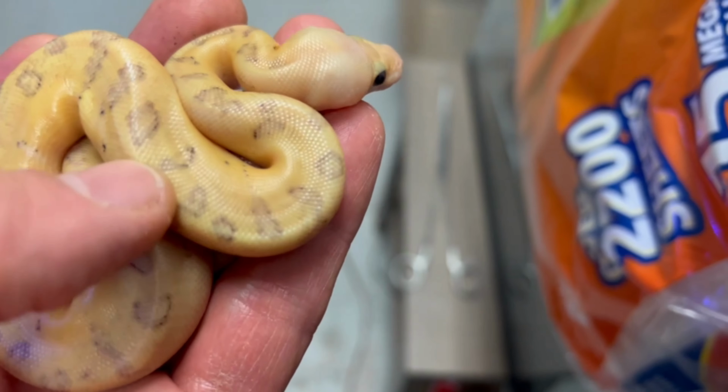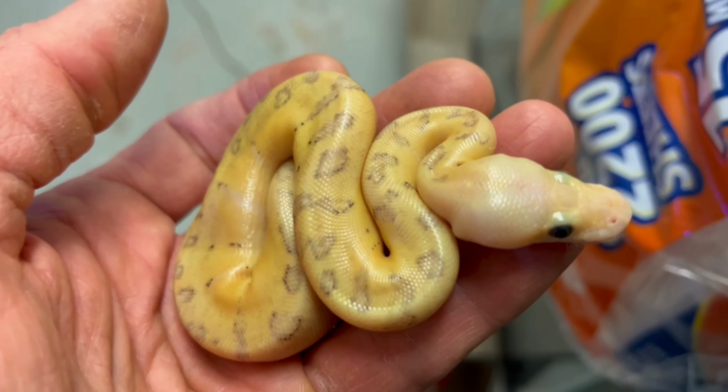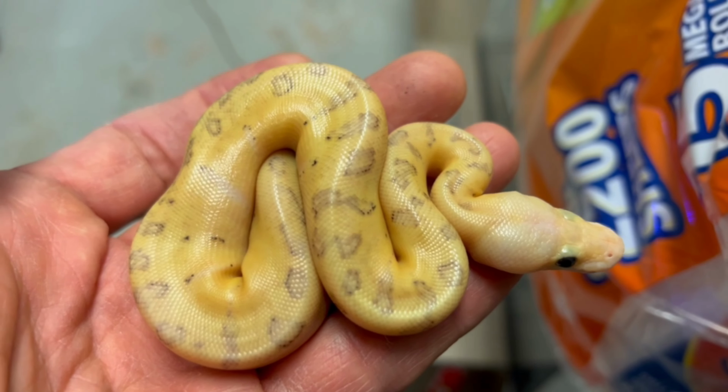But look at these little hieroglyphics on here. This does absolutely look like a Scoria ball python. That's what we're gonna call it, the Scoria ball python. All right, let's see what else we got here.